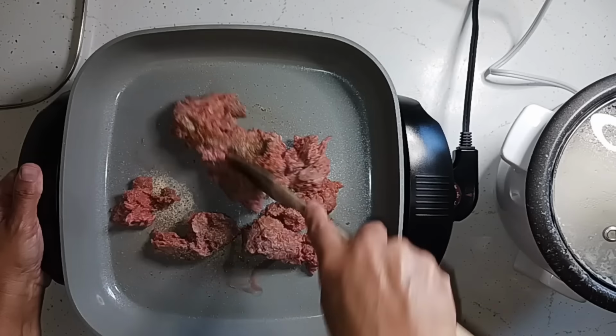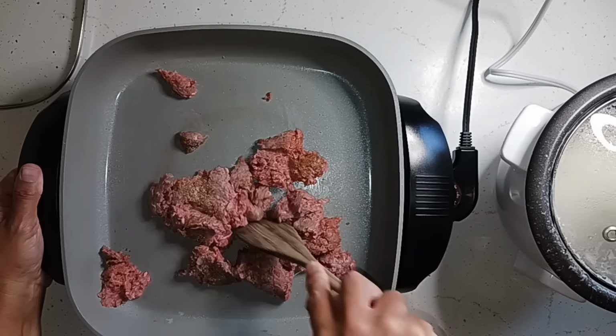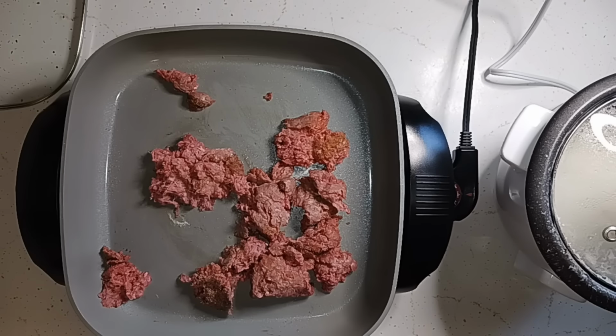And this is a food pantry meal. We got this ground beef from the food pantry this morning. Oh, I don't know why I'm not just using my other ground beef thing.